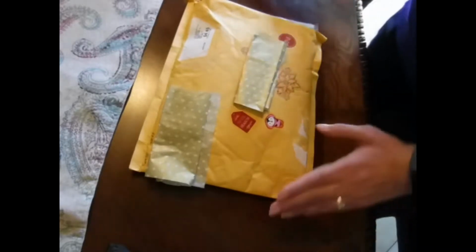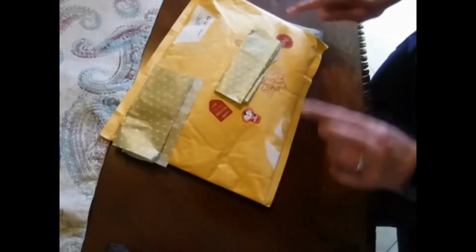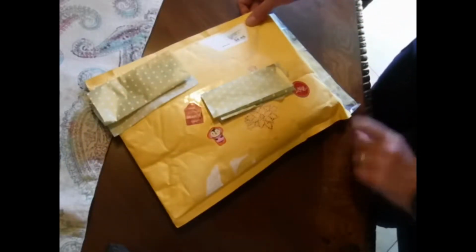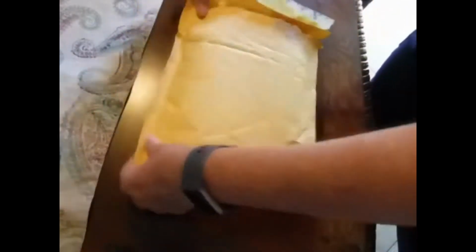So I just wanted to show you how beautifully wrapped this is. It has some beautiful red poinsettias, and it says, 'tis the season. A little cute penguin. And says love right here in a little stamp, little sticker. So let's go on in.